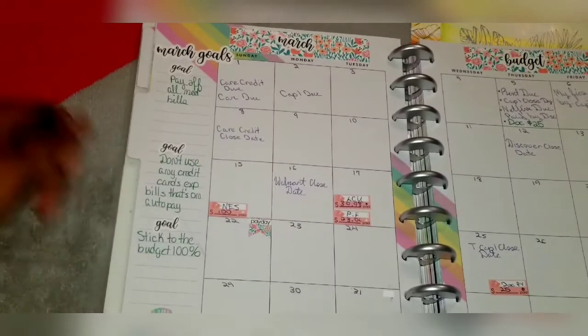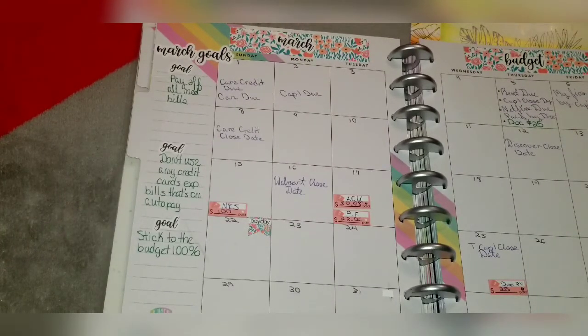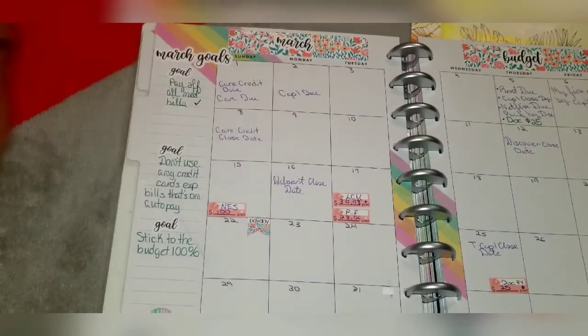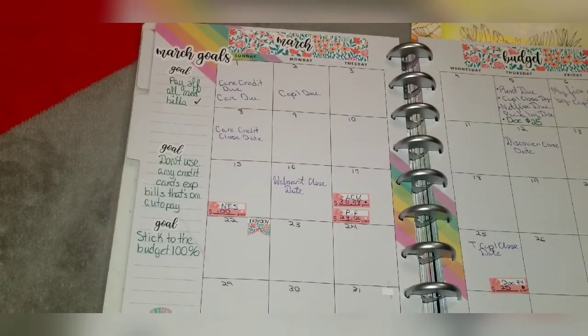I do have a few goals here, which is to pay off all medical bills, which I've already done, so we don't have to worry about that. The second goal is to not use the credit cards except for the bills that are on auto pay. I do have some bills on auto pay when it comes to the credit cards, so they would see a little usage. I think I have Hulu going to Discover. No, that's Netflix. Netflix goes to Discover.